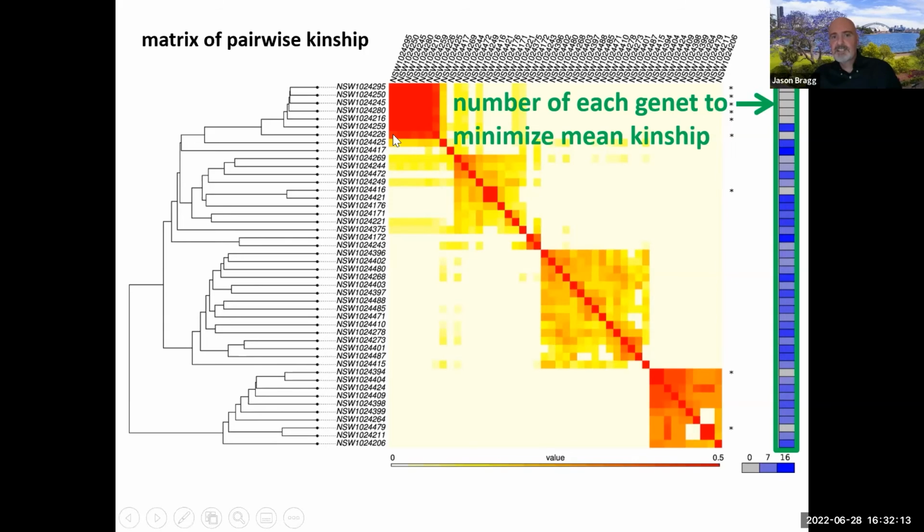This little cluster of individuals up here were sampled deliberately. They were connected to each other, so we thought they were clones. They in fact were, and that was our validation that we were able to detect clonality where it existed.